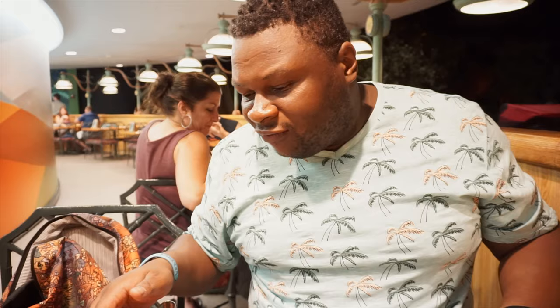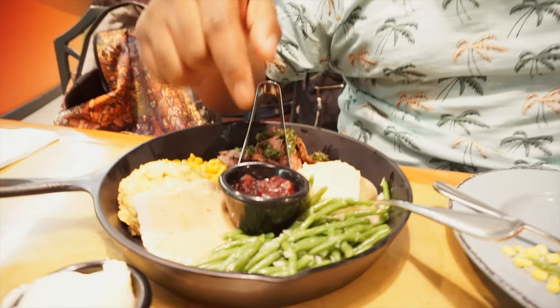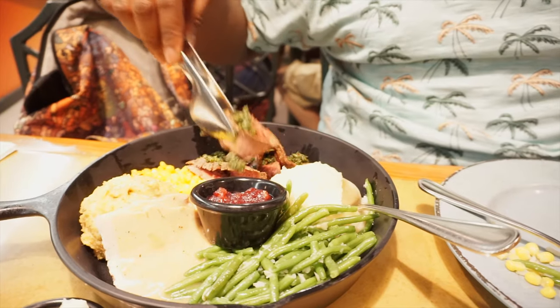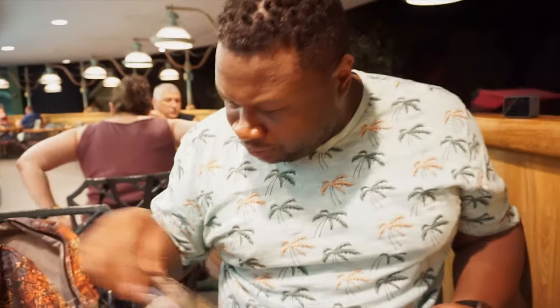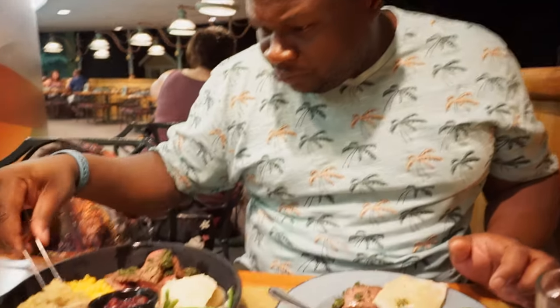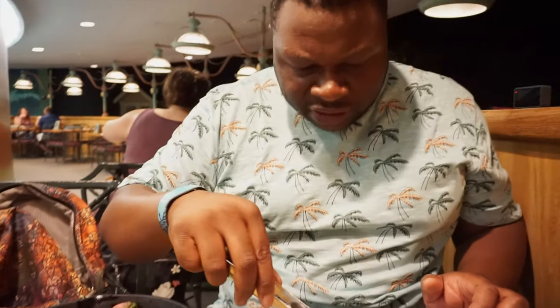As for what I got, we have an amalgam of stuff over here. We have turkey, green beans, mashed potatoes. They like chimichurri beef. Turkey and gravy with some sort of stuffing.